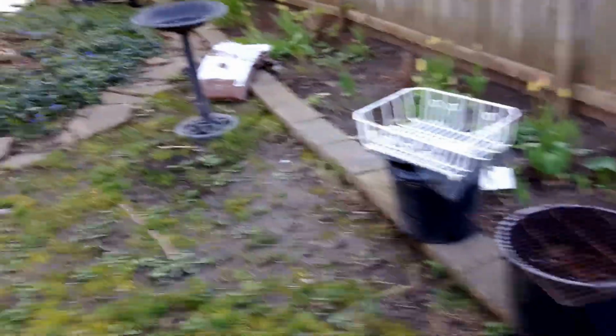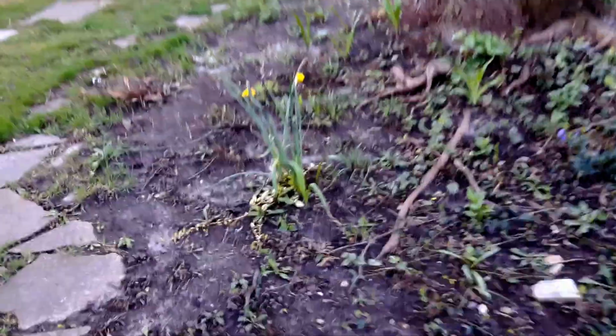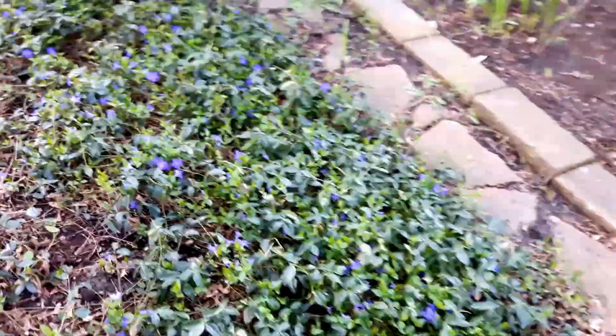Another apple tree. Of course, we often lose most of the fruit from the strawberries to the animals, so we'll have to try and find a way to keep them covered this year to see what we can do that way.